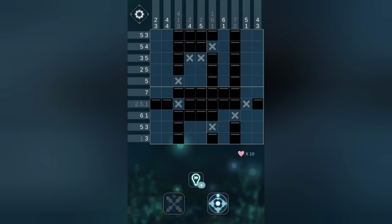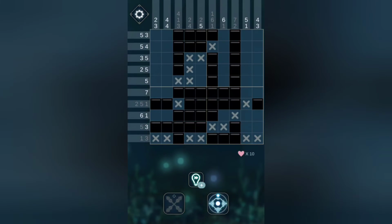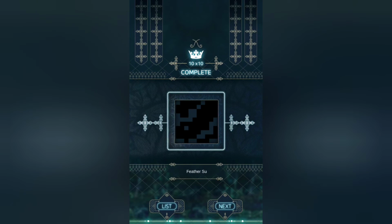While I was gone from this game a little bit, I was searching up some stuff and I found out that they have part 2 of this, like a second nonogram. It was about the wolf. I remember the screen had a wolf in it. I might check it out. Feather suit. Oh, feather suit.